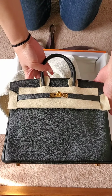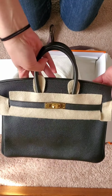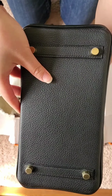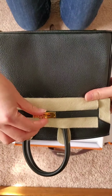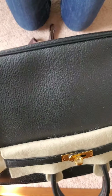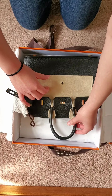And here we have it. It is a black 25 Birkin in Togo leather with gold hardware. It comes with the plastic over the hardware. The felt.